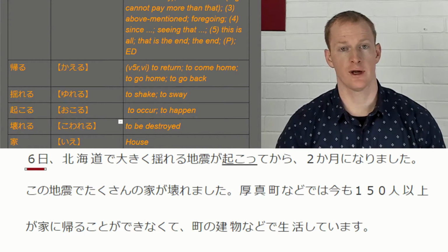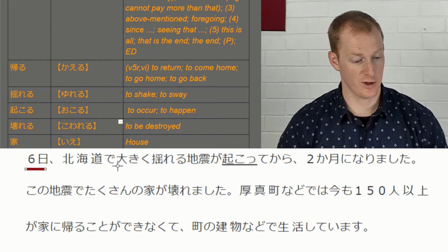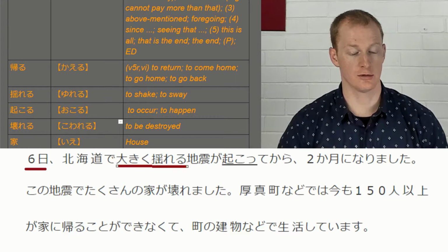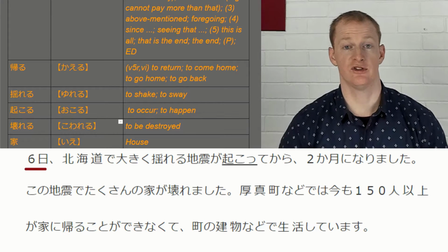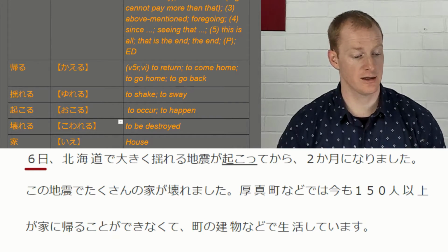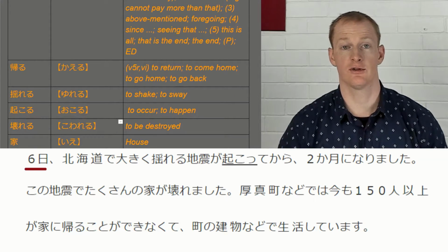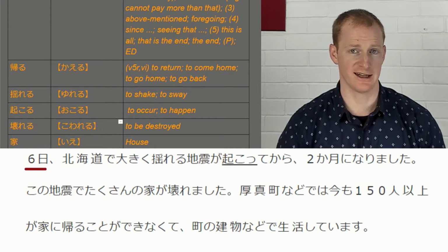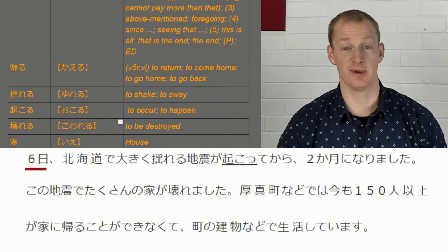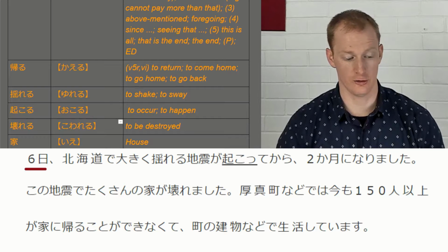All right, so we're saying the earthquake was shaking or whatever in Hokkaido. So we have 大きく揺れる. All right, just a bit of a use of an adverb here. We have 大きい, which is an i adjective, which is big. And we have 大きく, so this is how we know it's an adverb, this ku here. And 揺れる, it's from our word list, means to shake. So it didn't just shake, it shook bigly or large. There was a big shake. Okay, so this 大きく is being an adverb to 揺れる.